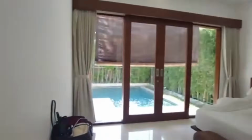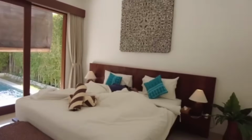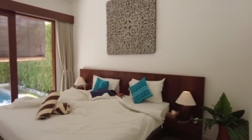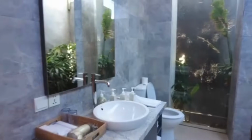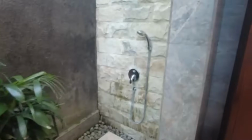Okay, we're gonna go to bathroom number one downstairs. Aray ko. May nagtago na. That's our view. And that's JC there sleeping. Okay, this is our bathroom. This is what I'm saying, guys. Look how unique our bathroom is. So we got the sink, the toilet, and real plants. Outdoor shower. Look at that. And a pool access.